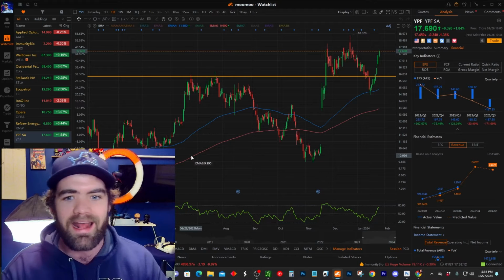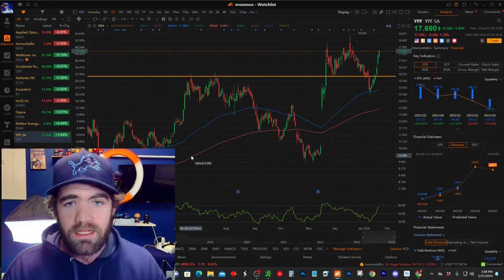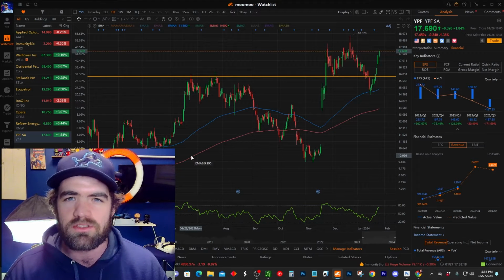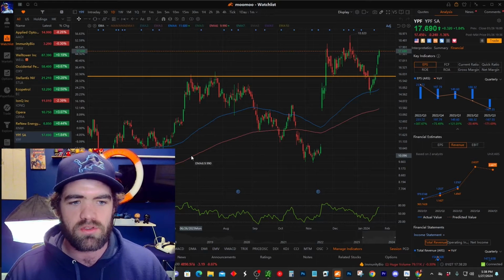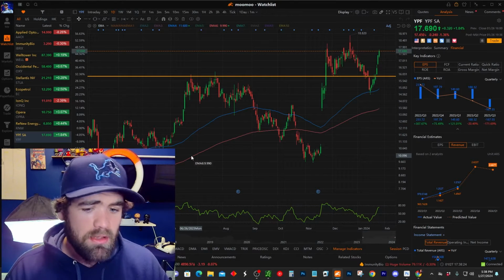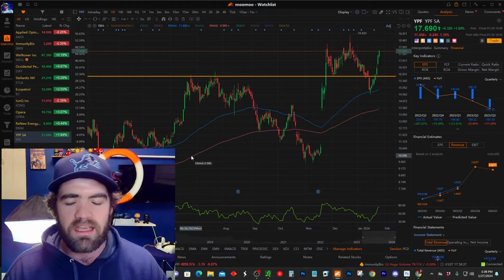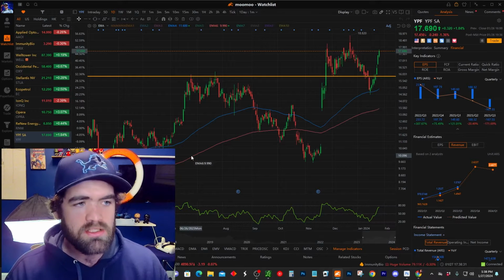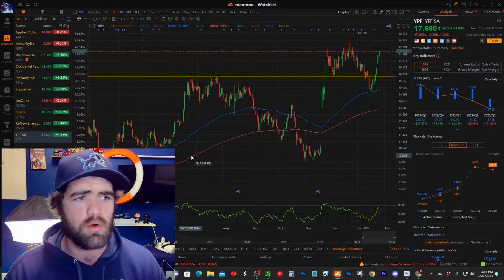So starting off with my strategy, what do I look for? Do I just trade any stock? No, I don't. What I look for is stocks on an upward trend that have sold off down to some sort of support levels. Now, these support levels could be moving average lines. They could be price supports. They could be a variety of different indicators that give me an indication where we could possibly see a reversal. So this is one of our more recent swing trades.